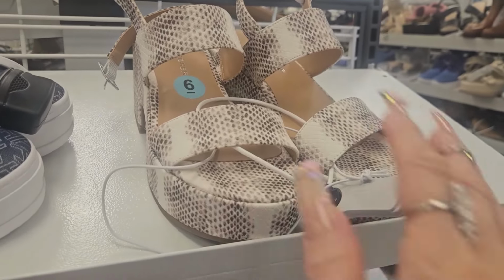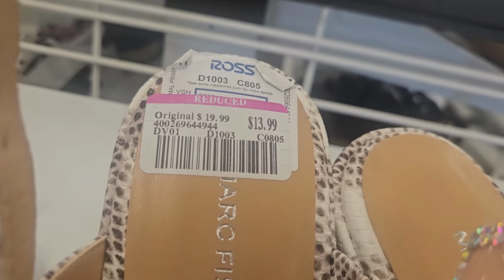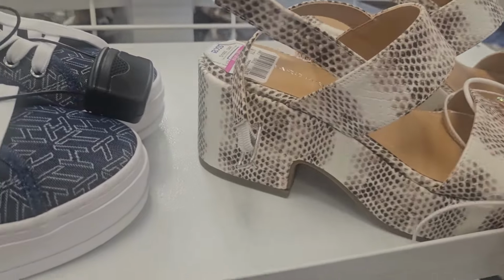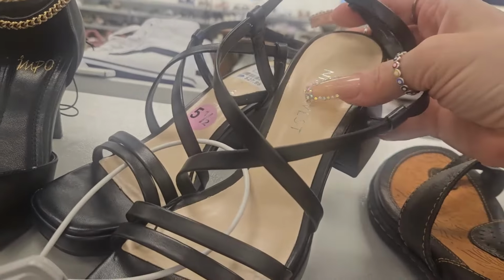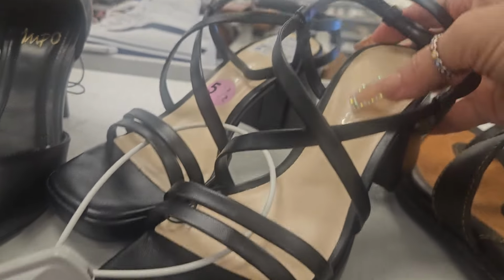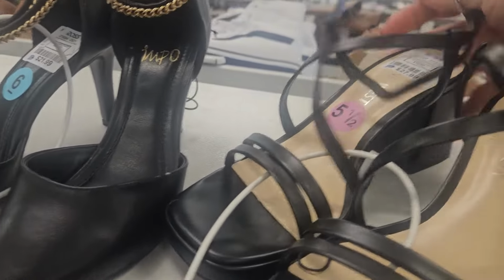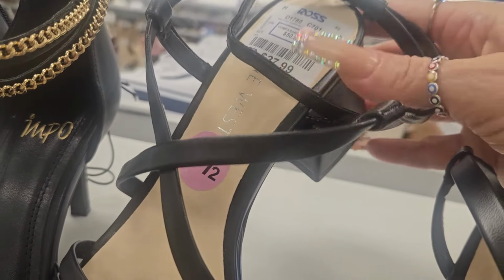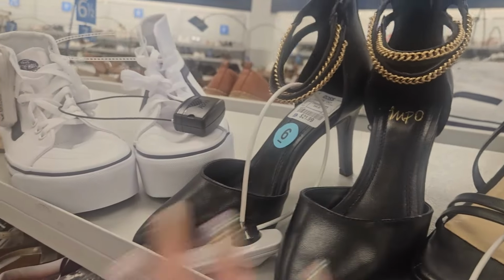I came across these, and these I showed you before in another video. They were in clearance for $13.99, which I think is cute. I also came across these from Nine West, and they have a smaller, kind of chunky heel. They are okay, but it's not my type of heel. $27.99 if you want comfortable. These are the ones, and they're dressy.